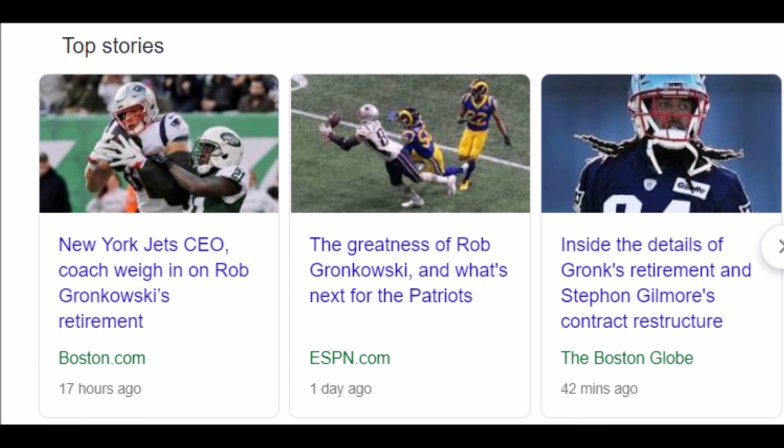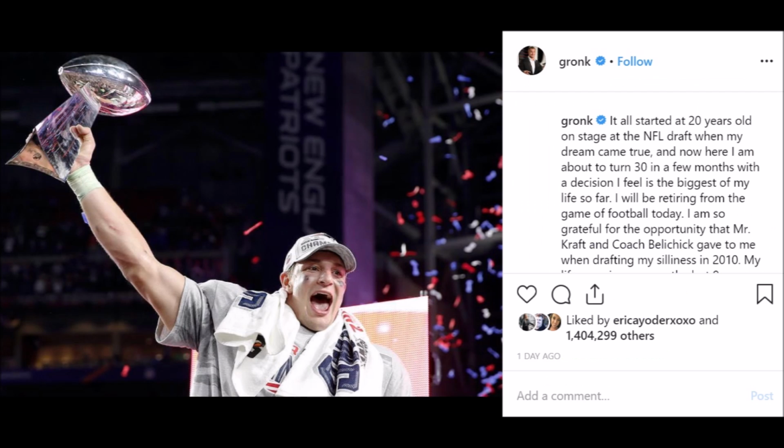So Gronk released this statement on his Instagram announcing his retirement, saying, "It all started at 20 years old on stage at the NFL draft, where my dream came true. And now here I am about to turn 30 in a few months with a decision that I feel is the biggest of my life so far. I will be retiring from the game of football today. I am so grateful for the opportunity that Mr. Kraft and Coach Belichick gave to me when drafting me in 2010. My life experiences over the last 9 years have been amazing, both on and off the field."